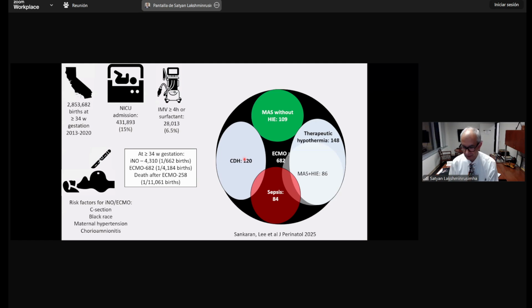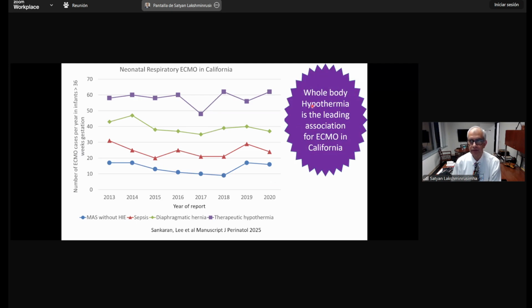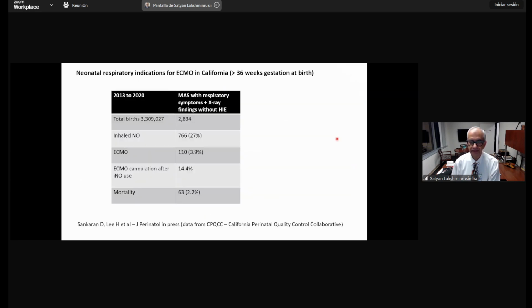This was a more common indication for neonatal respiratory ECMO, even more common than CDH in our population in this state. So we went back and analyzed data over a period of these 8 years, and we found that the number one indication was, lo and behold, whole body hypothermia. And this was associated with ECMO in California. The second association was diaphragmatic hernia, third was sepsis, and the fourth was meconium aspiration syndrome without hypoxic ischemic encephalopathy.